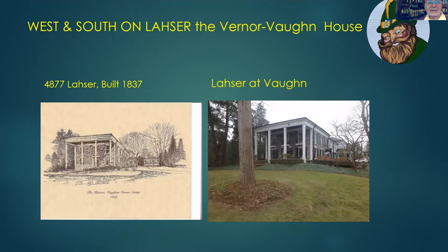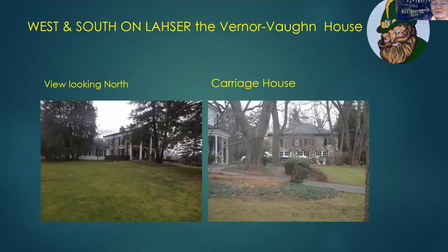Then heading west and south on Lasser, you'll go to the Vernor Vaughn House. A lot of people are familiar with this house. It was actually built in 1837 to 1839. There's a picture of it today. That was actually the subject of a tour back in 2011, 10 years ago. But what a fabulous building there. We're getting some more photos here next. The view looking north and the carriage house there on Lasser Road, just north of Long Lake.